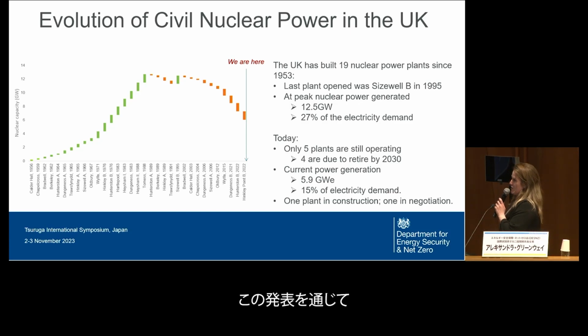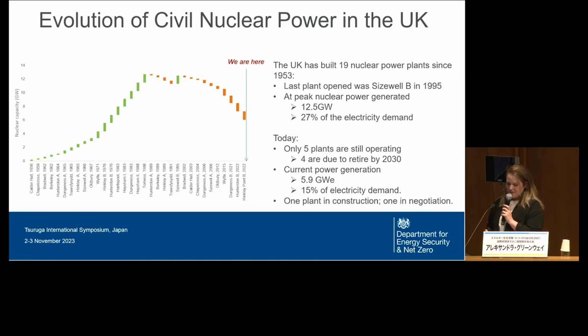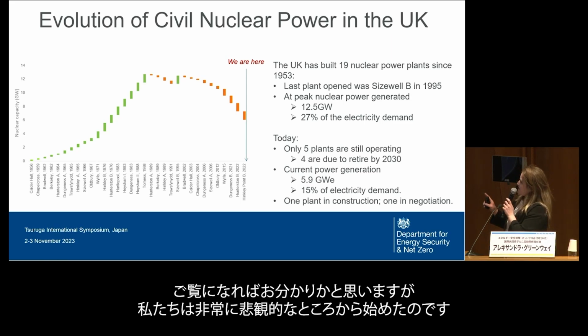I'm hoping that through the presentation you will see a changing culture in the UK around nuclear energy. It definitely feels like a much more positive and dynamic time to work in nuclear in the UK at the moment. You can probably see here that we're starting in quite a negative place.